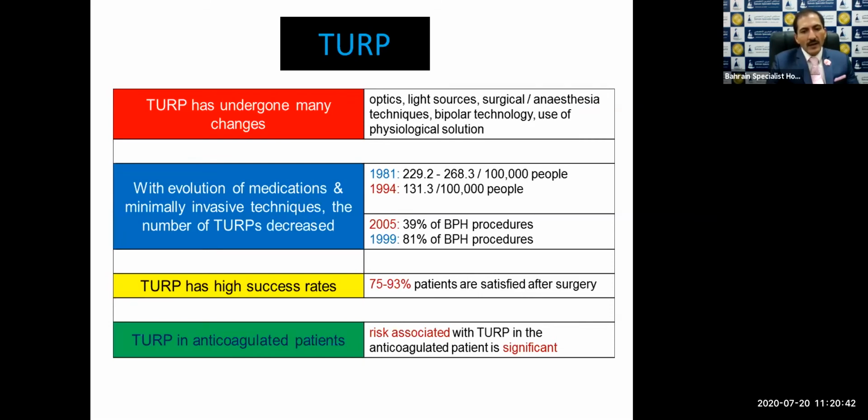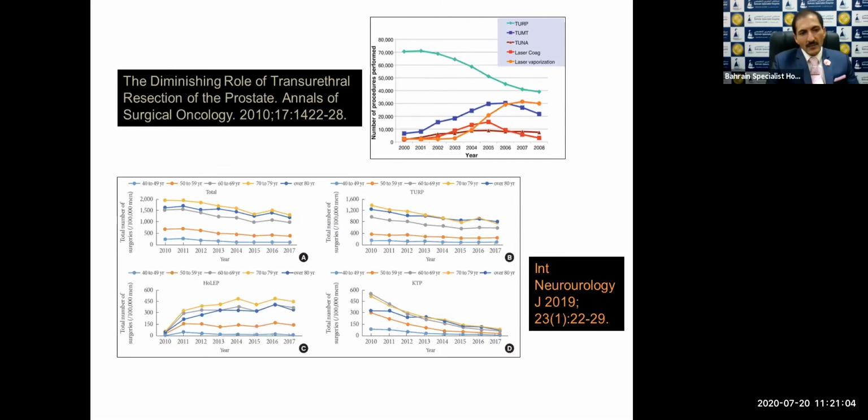Again, in 1999, it was 81% of BPH procedures, and in 2005, it was only 39% of the BPH procedures. TURP has good success rates. 75 to 93% of patients are satisfied after surgery. And with TURP in anticoagulated patients, there's significant risk of bleeding. We'll address this in the subsequent slides one by one.